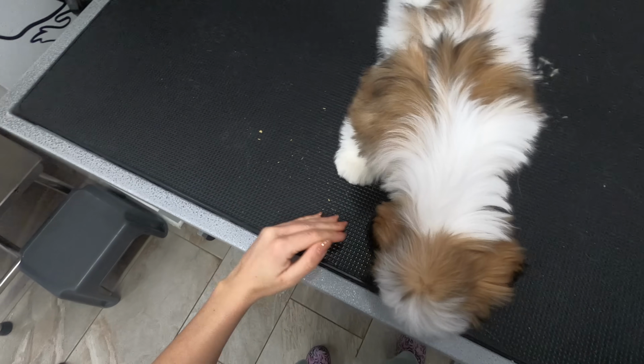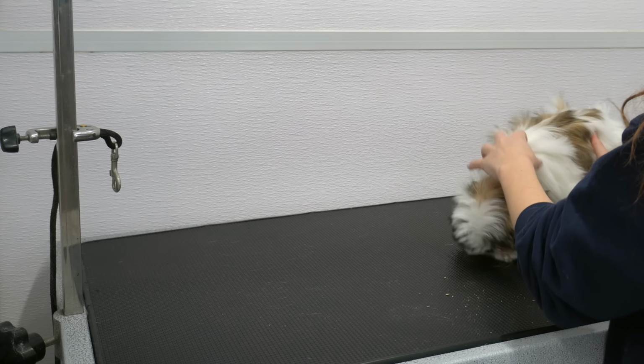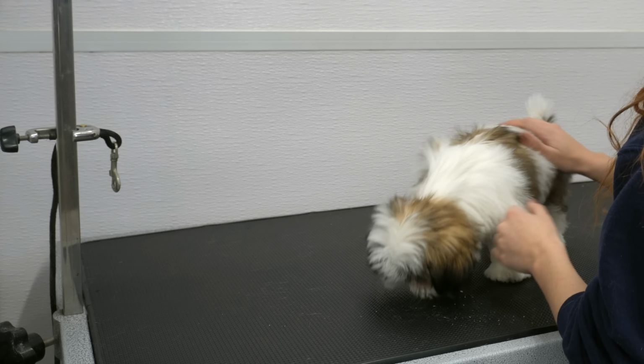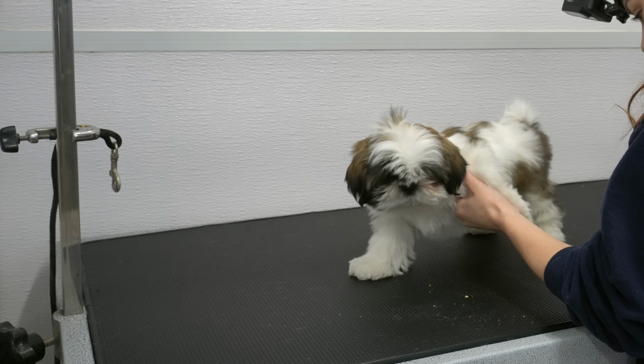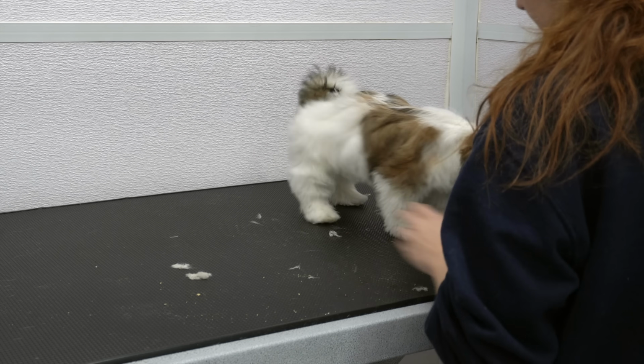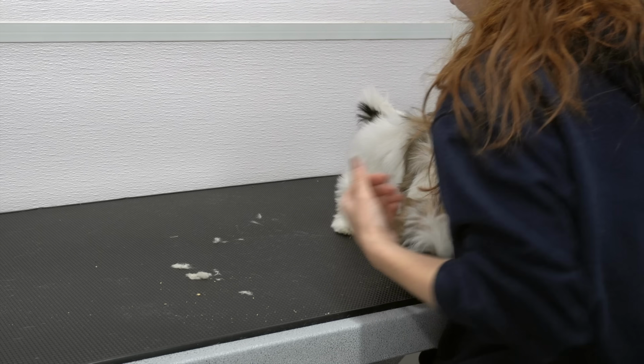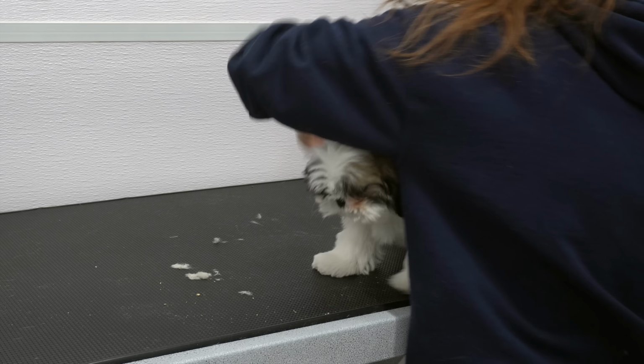I can tell that this has already been done by the breeder. That's a sign that he came from a good breeder who made sure to take care of him before he went to his new home. I love to see that. Okay, we're just doing it. It doesn't even need to be done. I'm just doing it to get him used to it, get him used to the sound. Let me see this little foot, please.